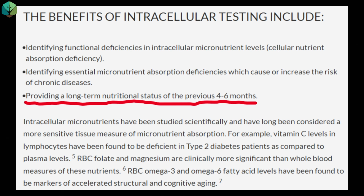So identifying functional deficiencies in intracellular micronutrient levels, so absorption deficiency, and I suppose that's what is allegedly being pointed out. If I have great levels on traditional labs, but not so great levels on the functional lab, I suppose they would try to sell me some extra supplements to fix that. Identifying essential micronutrient absorption deficiencies, which cause or increase the risk of chronic diseases. Basically the same thing the first thing said.